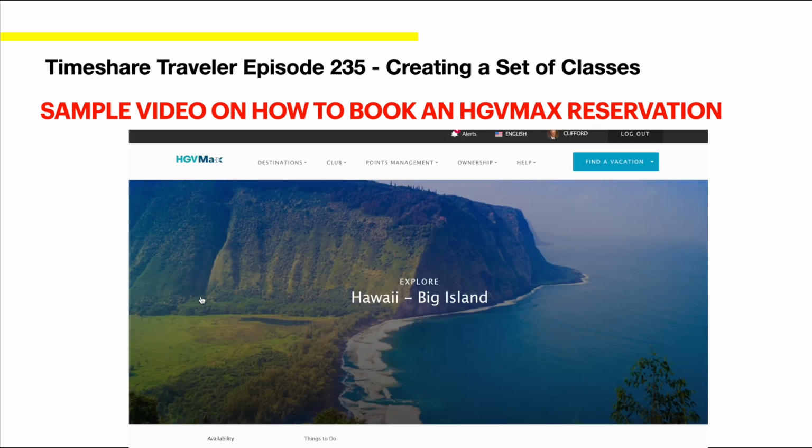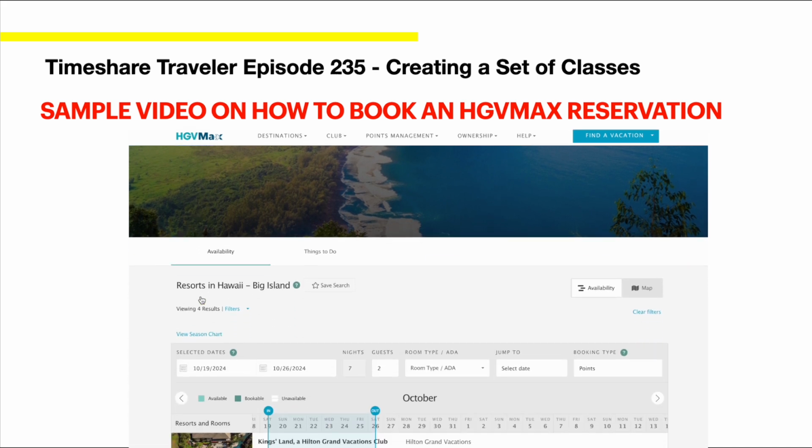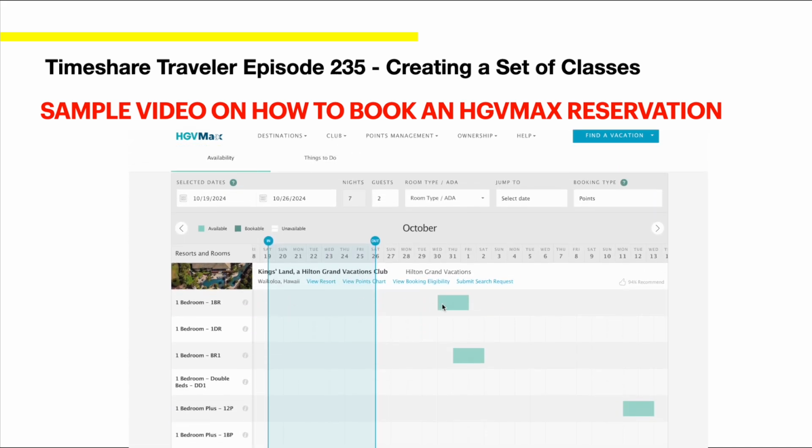and this now shows you all of the resorts on the island, and where you see the little green thing, that's where you have availability. One of the things you can do is view the resort, look at the points chart, view the booking eligibility, and then create a search request. But I won't go into all of that.